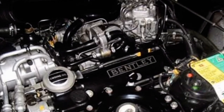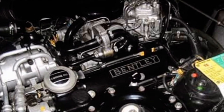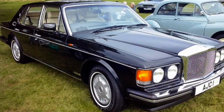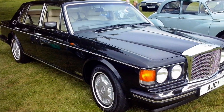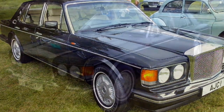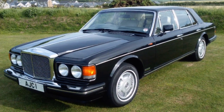Originally launched for under £50,000, a psychologically significant price point for potential owners, the 8 model, just like the Mulsanne Turbo, was based on the Rolls-Royce Silver Spirit. Bentley's had a stiffer suspension setup, essentially a driver's limousine.